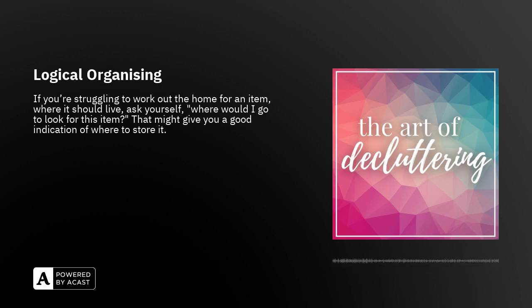There is no perfect place for things to live if you're not going to remember it. And so even if something is in a random place in the house and it makes sense to you and there's room for it and there's a home for it and you're going to return it there, that's okay. You don't have to do the same as everybody else.